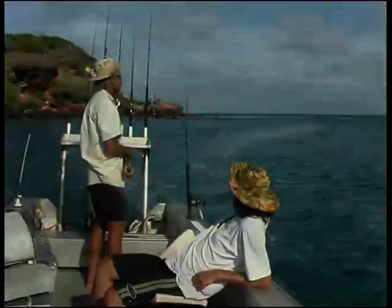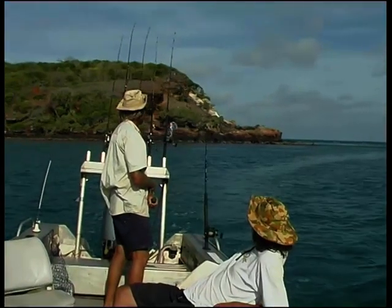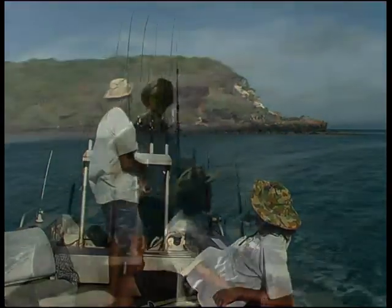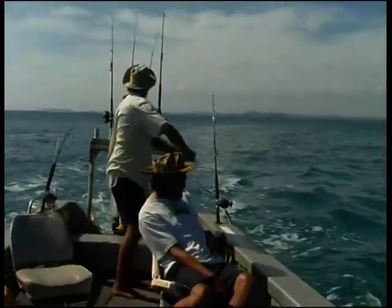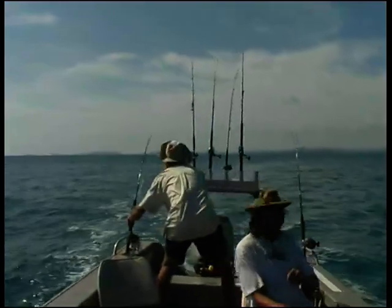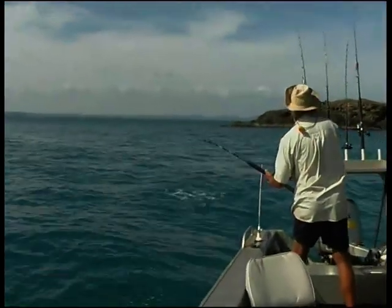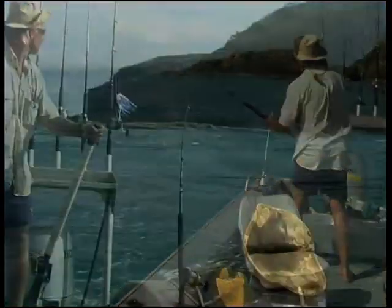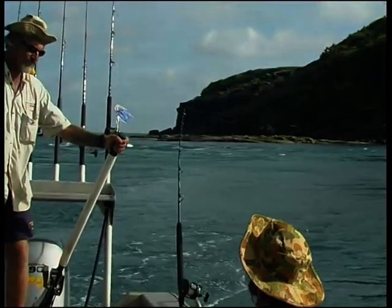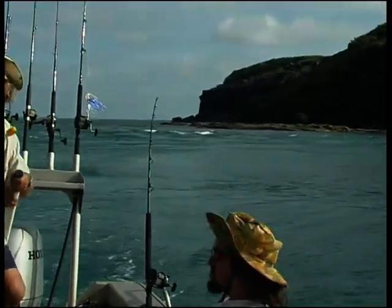Would have been nice. I'd expect the head down going across the front of that rock. 5 foot. Yes. There he goes. That's him. Another long top. Yeah. He's off. There we go.